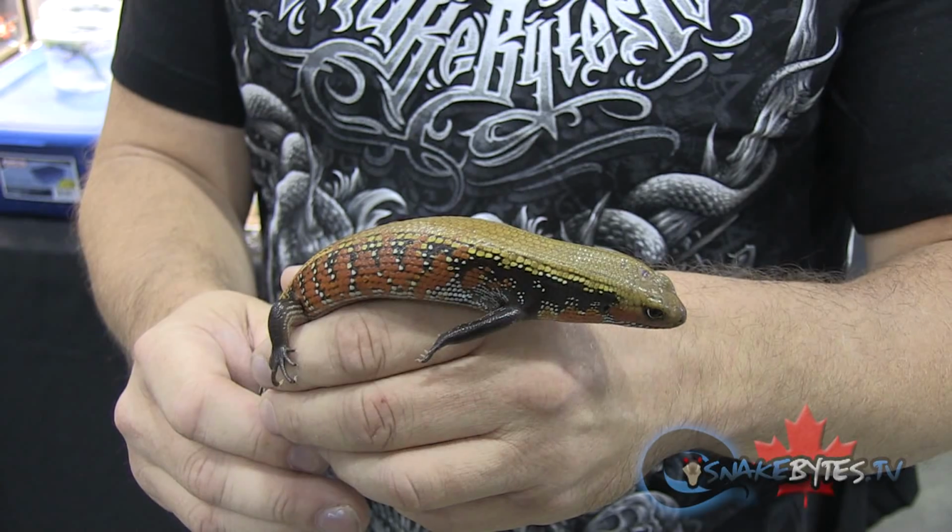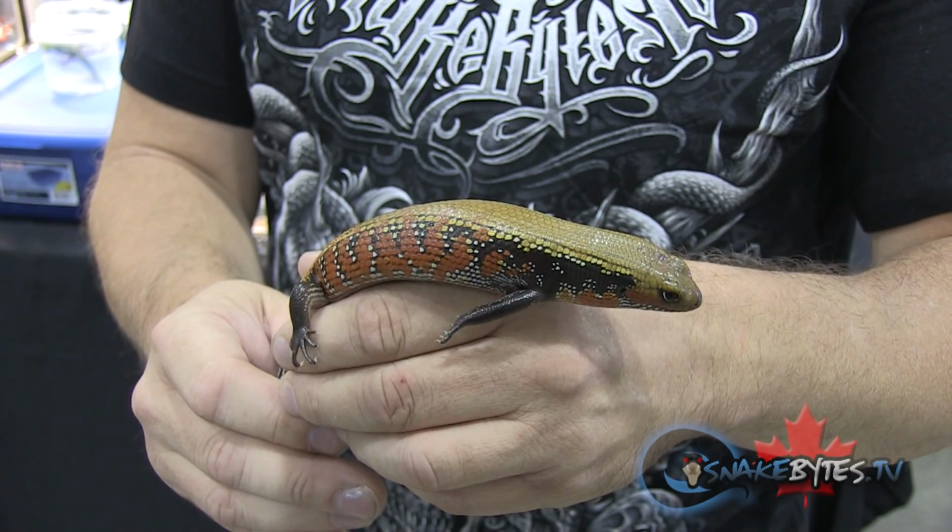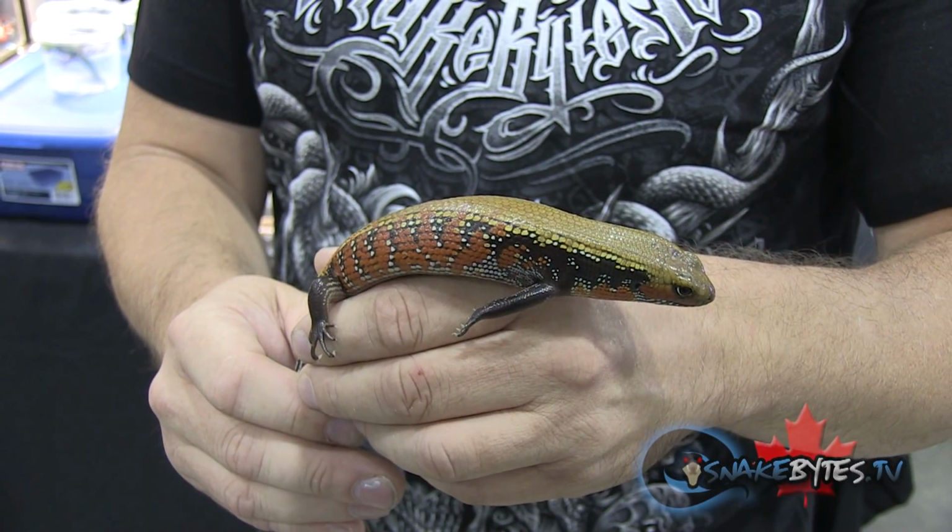This is a lizard that certainly catches your eye when you walk by a table. It's called a fire skink. Now this is pretty much an adult-sized animal here, and they're relatively easy to care for. They don't take a lot of heat or humidity, and they're really just insectivores. They're also live bearers, having a handful of live young every spring. I tell you what, for a relatively common skink, they sure are beautiful.